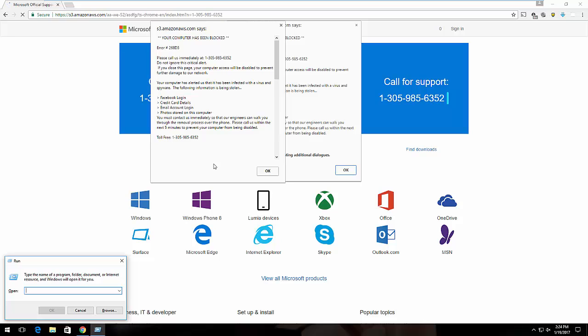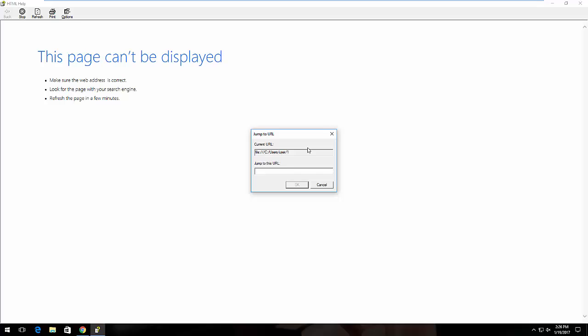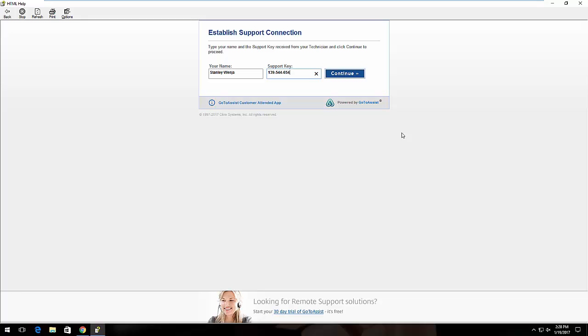You type something in there. Type the name of a program. Correct. There is one more option which says jump to URL. Click on that one. Now it says current URL and jump to this URL. Underneath there is a blank bar, right? Type there on that blank bar www dot, let me read it back to you once again, 139,544,654. Is that correct? That's what I got. Yep. All right, sir. Now click on OK. Click on continue now.